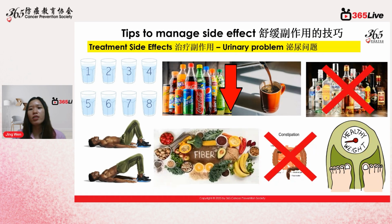Let me explain a little bit more why maintaining a healthy weight and preventing constipation can help us to deal with this urinary issue. Imagine that if we are overweight or obese, meaning that we have an excessive amount of weight in our body, this extra weight will give extra pressure to our bladder. So when our bladder has so much pressure on it, it will actually cause this overactive bladder issue.